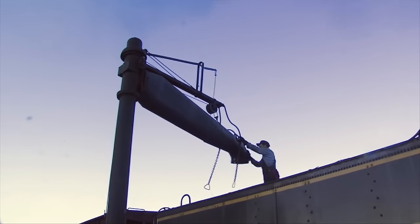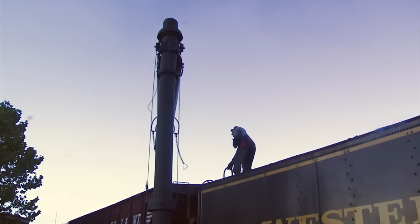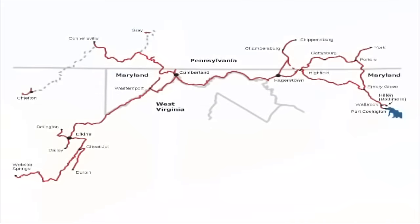Before our train departs, let's learn a little more about the route that we will be using. The Western Maryland Railway was an 800-mile-long railroad in Maryland, West Virginia, and Pennsylvania, with its main line running from Baltimore to Connellsville, Pennsylvania, where it connected with the Pittsburgh and Lake Erie.